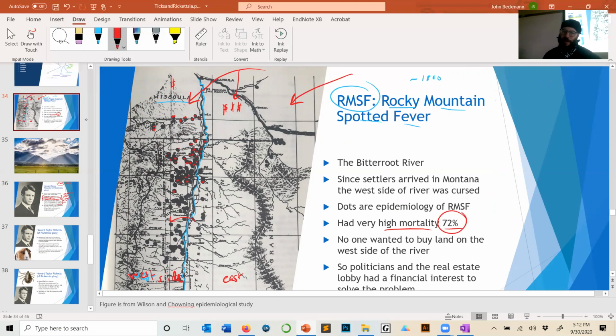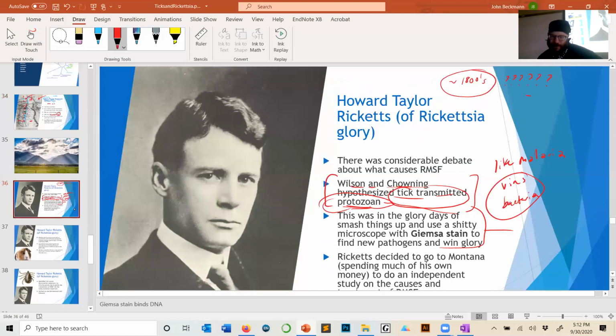They had rudimentary microscopes and rudimentary stains, and they would stain the smashes and look for little things that looked like protozoans or bacteria. If they saw them, they'd say, okay, maybe this is the thing. So that was the style of what people were doing.